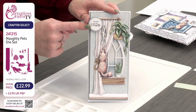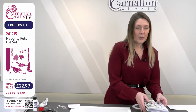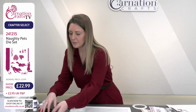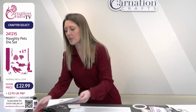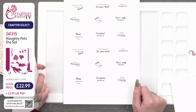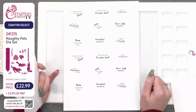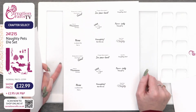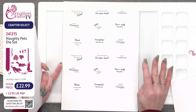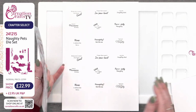But we've also got the free sentiments that you can download. So when you go over to the website, if you've purchased this, click on the downloads and click to download your vignettes. Your vignette colorway is free, but you're also going to get these sentiments as well, which work perfectly with the collection. It is separate. If you type in Naughty Pets, this will come up, but it is a separate download to the vignettes, so you're going to have to download this.